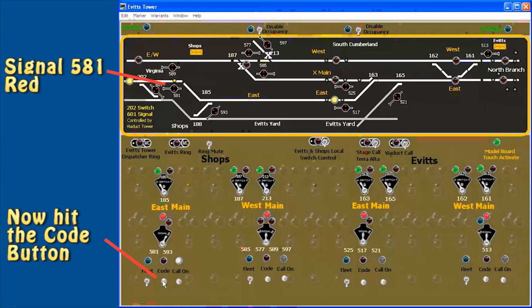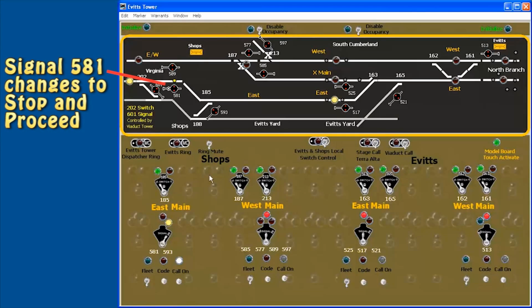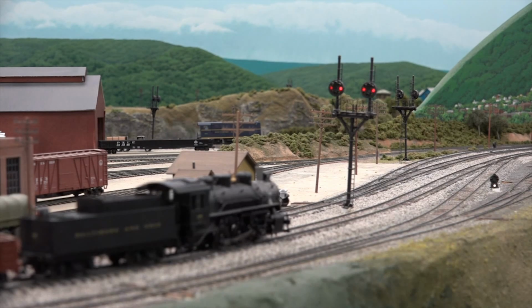A call-on allows a permissive signal to be given under track conditions that would normally cause a stop signal. Call-on may be used to allow a local train to approach its own cars previously parked on the controlled track, or a light engine movement for hostling or helper moves.